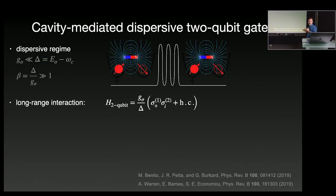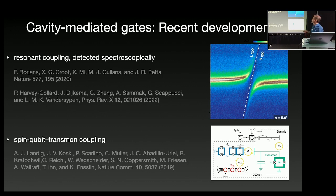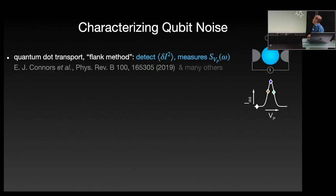And so with this we can just click through this here. We are now on the theory side, thinking about coupling two electron spins in this way over a long distance through such a resonator. And this is just the recent developments. There are now first experiments where these couplings are seen, and people are working on really coupling spin qubits over long distances.